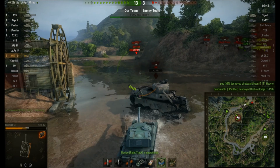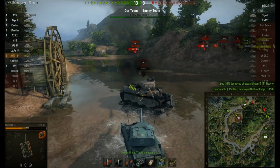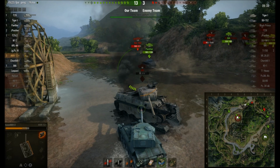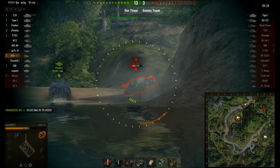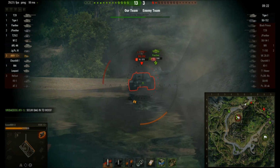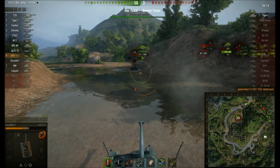You know that SU-152 driver's cussing, because if he hits me, yeah, they'll be cleaning me off the bottom of the ground with a sponge, because this tank would just be obliterated. Panther goes up there. There's the SU-152 shot, so now we're going to come out, put shots into his flank. 1, 2, you see he knows he can one-shot me. He's trying. Come on, lower glacis. There we go. And we get our 4th kill.